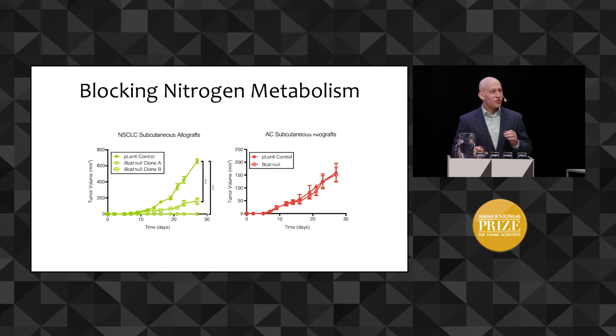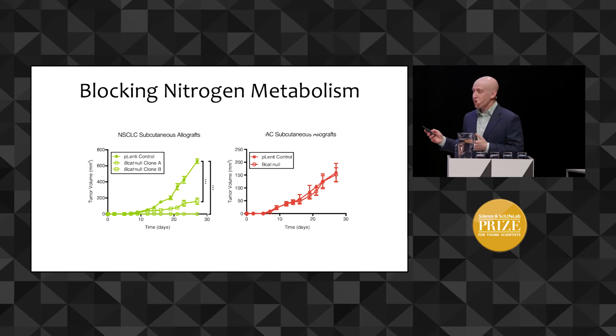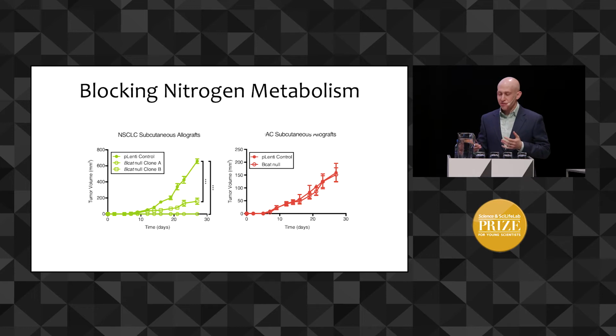Now this raises an interesting and obvious question for us. If lung cancer cells are particularly doing this, what happens if we block this step? So using CRISPR-Cas9 mediated technology, we deleted the two enzymes responsible for this process. And lo and behold, what we found is that you get a significant suppression of the ability of these lung cancer cells to form tumors. On the other hand, and as you might expect from my earlier data, pancreatic cancer cells don't really care. They're not obtaining amino acids in this way, and so blocking the ability to make new amino acids doesn't affect them at all.